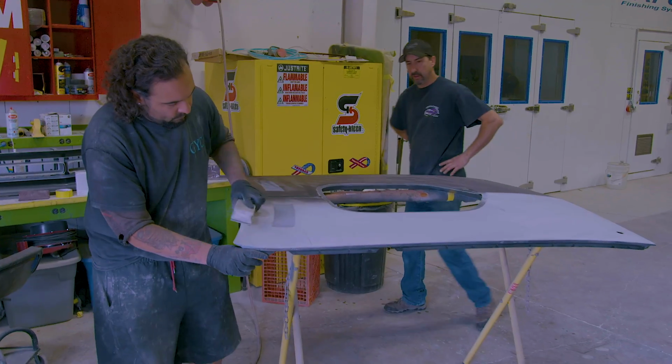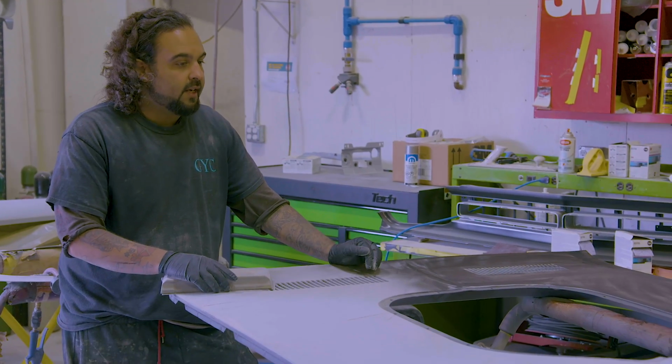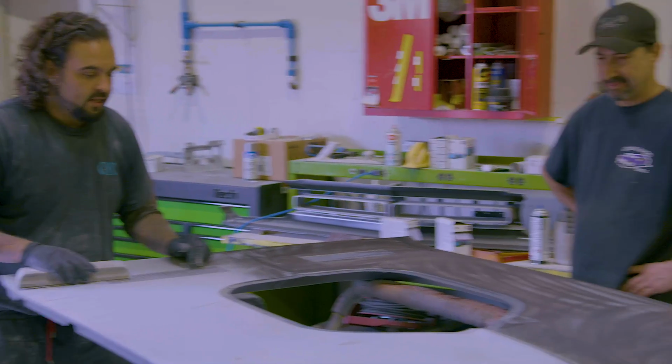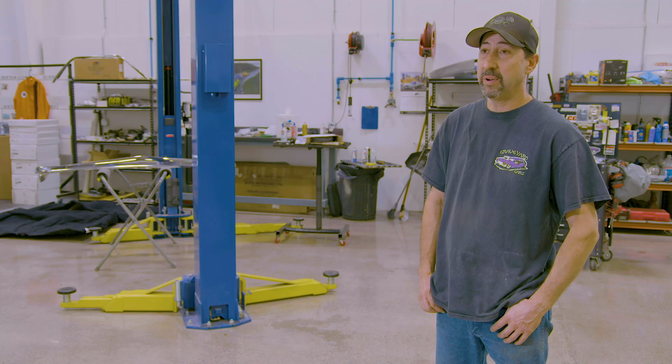Is this the hood for the SEMA car? Yeah. Get all the bodywork done, and then we 180 this, so now I'm just 320 sanding it. They're doing great. Our body shop's really moving that car through the body. It needed a lot of work, and they did a fantastic job like they always do.